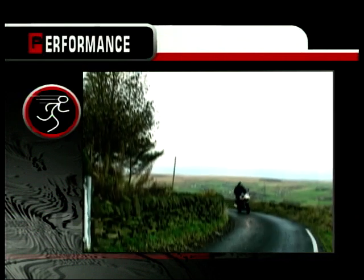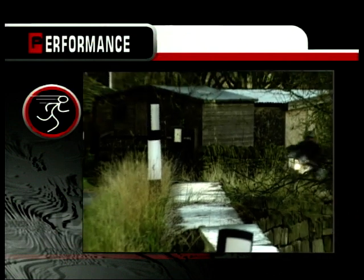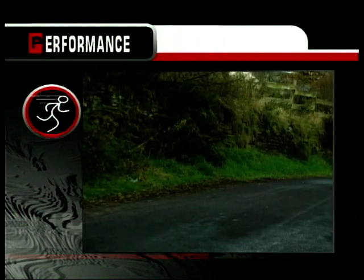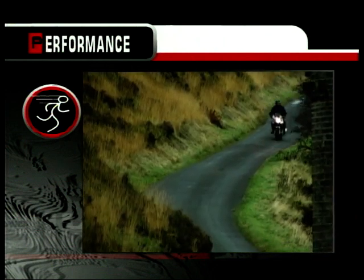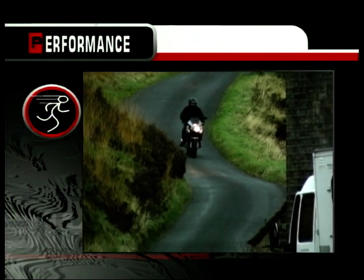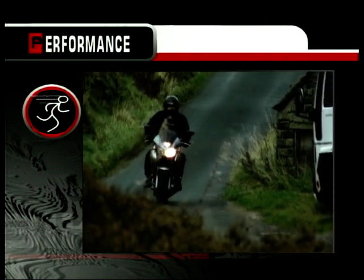Performance-wise, the TDM delivers more thrills per mile than you could reasonably expect for this kind of money. It's torquey in town, but wind it on and it picks up its heels with determination. Ride it with spirit and you'll find yourself capable of surprising a good few sports bike riders. And this year's model has the suspension and brakes to match.